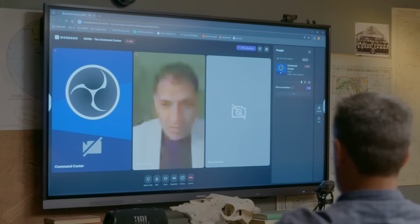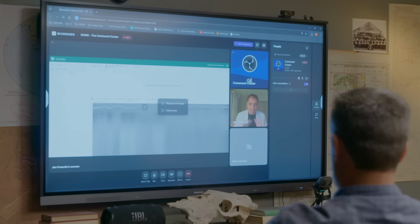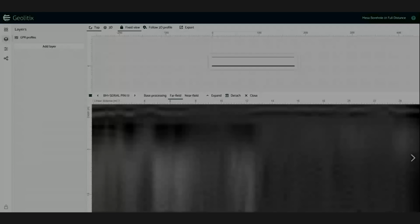Later that night, Jan Franke and Sam DeRizzo already had their data from borehole 1 processed, so we couldn't wait to see what they might reveal about the buried objects in the Mesa. I'm going to share my screen. All right, does everybody see this? Yes. Okay, great. So this is the GPR scan that I took in borehole 1.